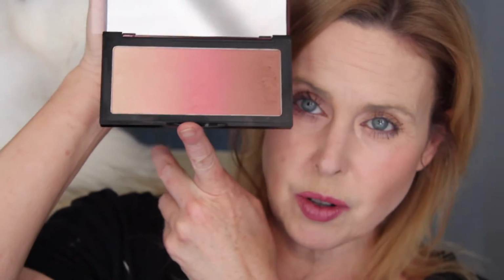So what I was really impressed with, so if you look at this in the pan, it looks super light. When I first saw it, I was a little skeptical, I have to admit. But as light as it looks in the pan, when you actually apply it, it's one of those kind of magical formulas that seems to be more pigmented on your skin than in the palette.